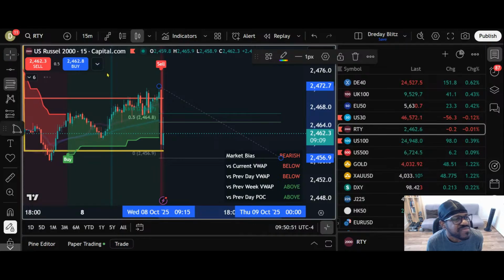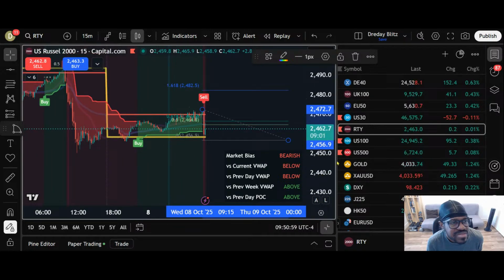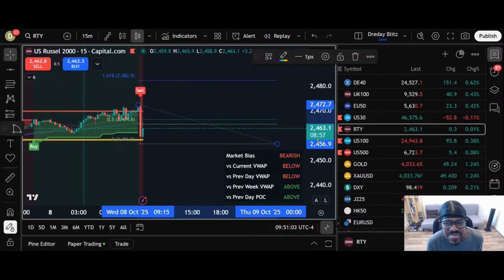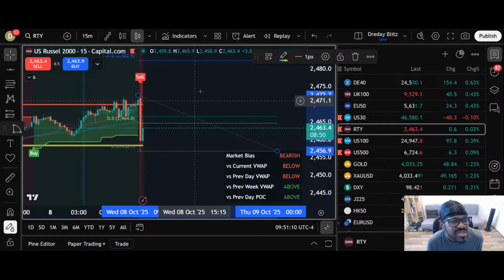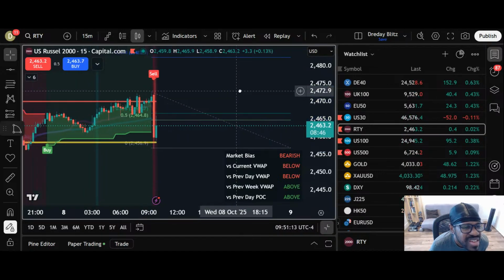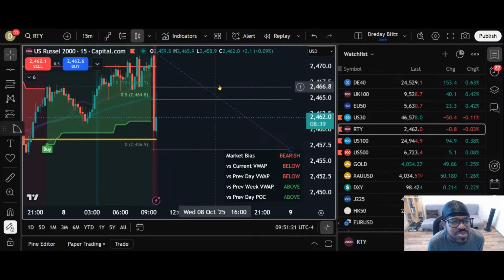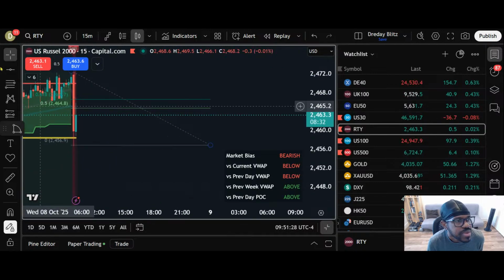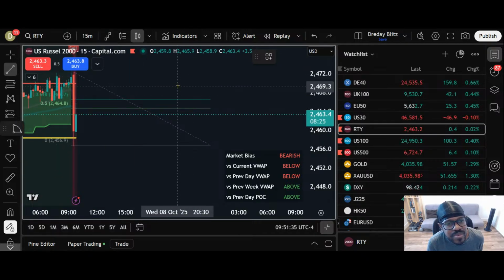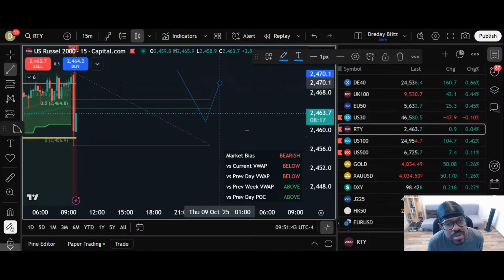All right, so point of interest here for this. So if it wants to go lower, it needs to go towards those zones here. So 50% is right here, 61.8 is right here, 50% is right here, and 61.8 is above. So this is 50%, 61.8. If it really wants to go up like that, it needs to do that. But what I'm expecting here is price to go down, then reverse towards that 50, 61.8, and then go lower here.